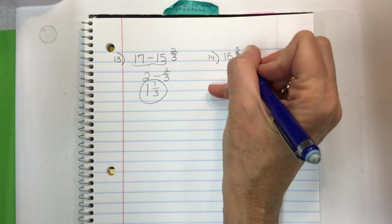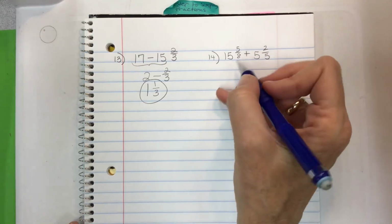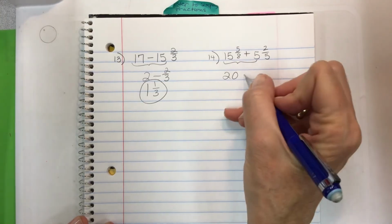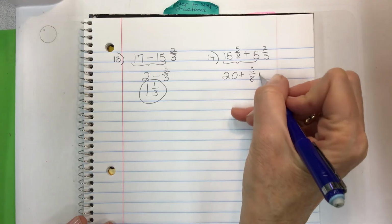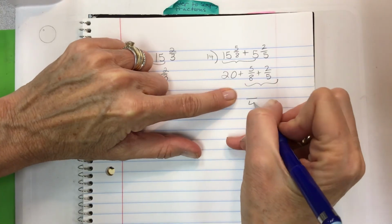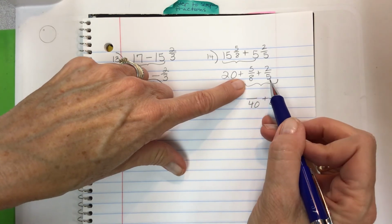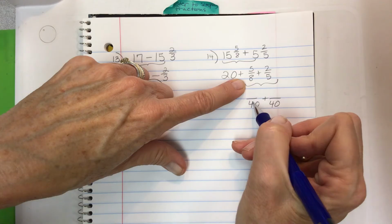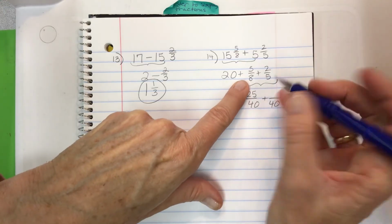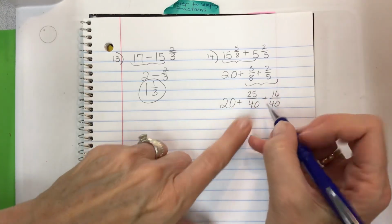Quick addition problem. 15 5/8 plus 5 2/5. And again, combine what you can. I'm going to combine the whole numbers, 15 plus 5 for 20. Now I can worry about my fractions, which need common denominators. The lowest common denominator is going to be 40 for these, where the other number is the scale factor. So if 5 times 8 gives me 40, then 5 times 5 is 25. And if 8 times 5 is 40, then 8 times 2 is 16. Don't forget your 20.